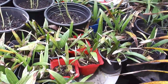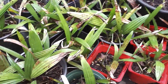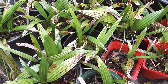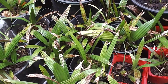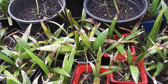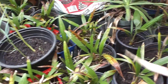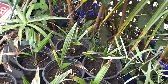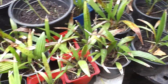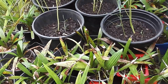This table was all full of these pots of 3 or 4 Trachycarpus seedlings each. So as you see, I've taken, well, in fact I've got 32 individually planted, so I potted up about 10 or 11 of them the other day. These few individuals over here are some of them. So they're in pretty much full sun, as full sun as I can get.